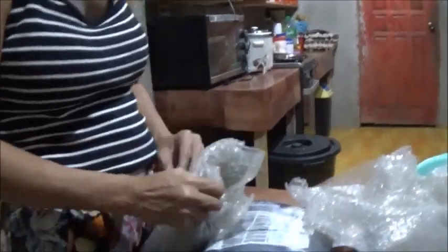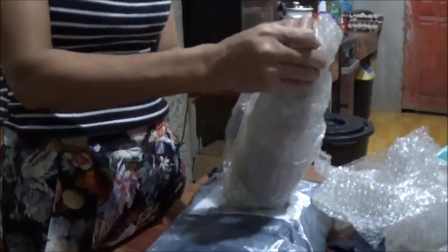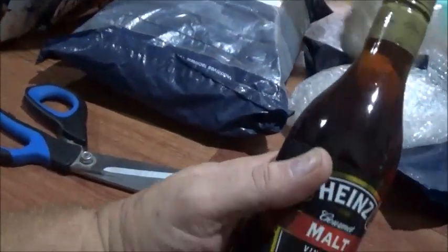Ta-da! Heinz malt vinegar. This is more for me than for Kano's, but if I could get this in a gallon size, then I would probably use it at Kano's. This was expensive. How much was this one? 200 something. 400.